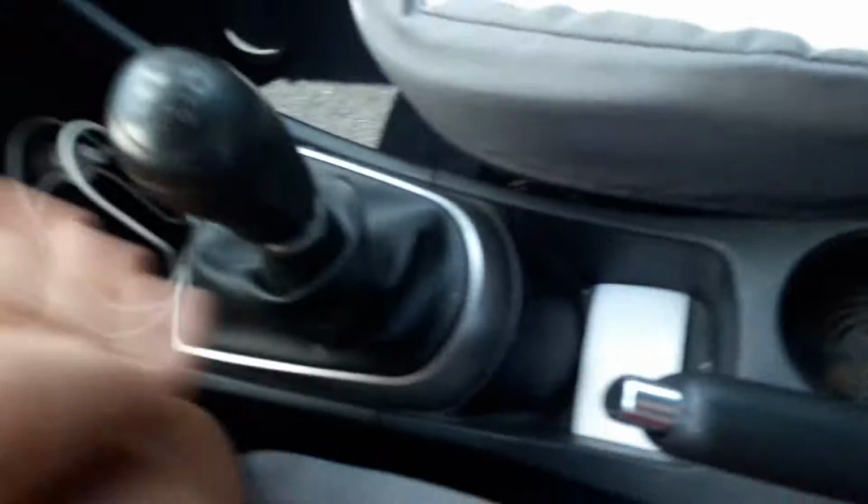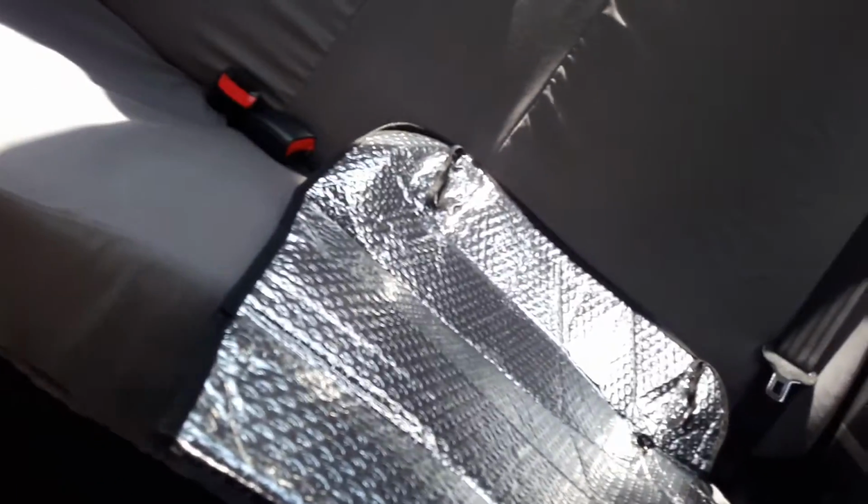So guys, this is my Hyundai Accent 2016. Hey guys, and this is the garbage show. This is the back, and there's the styro. This is the air conditioner. So cold. Whoa.